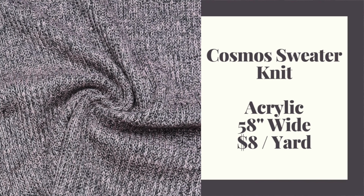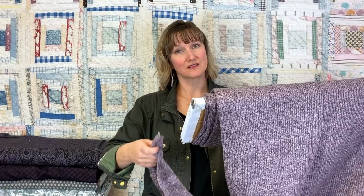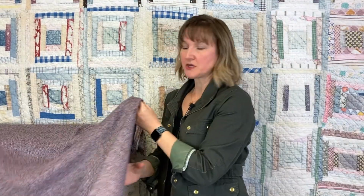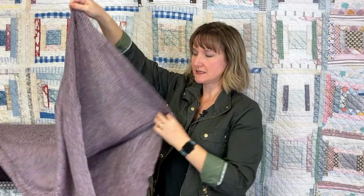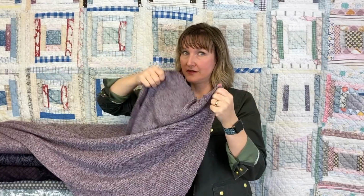This is just a super cozy sweater knit. Like many sweaters, it is acrylic because acrylic is a good synthetic that feels soft and is a nice substitute for wool. It's pretty chunky. You could definitely, leg warmers would be fun. It is tube knit, so this is a big circle. You'll have to cut it open to have it lay flat, but very, very, very stretchy.